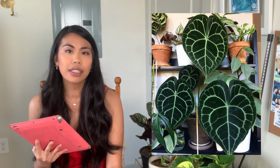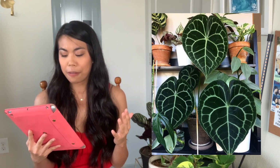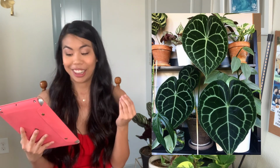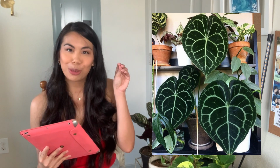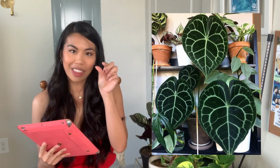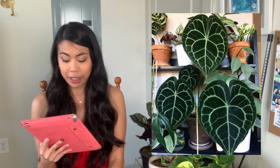You know, in comparison to the crystallinum, the shape of a clarinervium has more of a rounder heart. I think the shape of it is just beautiful. The leaves look massive when it grows out. And I think the lobes or the ears of this plant, the way they kind of touch together, is super unique. I also think that the vein design in this plant in particular is really intricate and beautiful as well.